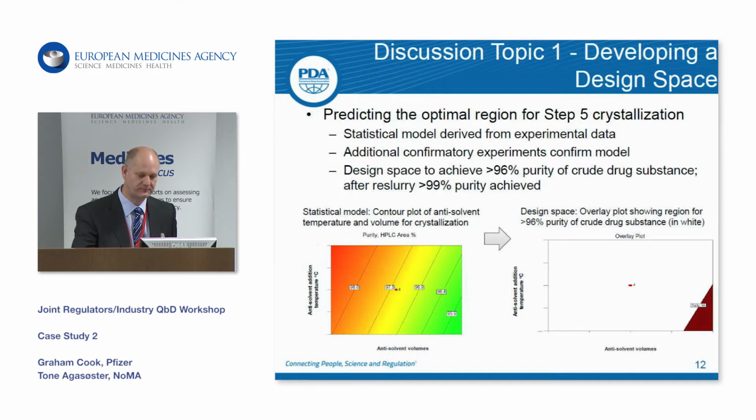And here the intent was to define a design space which achieved greater than 96% purity of the crude drug substance. And that's shown by the overlay plot on the right-hand side of the screen, where you can see the white region represents that combination of anti-solvent volume and temperature in this particular two-dimensional representation. That combination of those parameters will deliver greater than 96% purity of the crude drug substance. And the small region on the bottom right-hand of the chart, shown in reddish brown, obviously is a combination of parameters where you're outside of that desired quality. So everything very conventional. I'm sure you're all familiar with this kind of approach and representation.